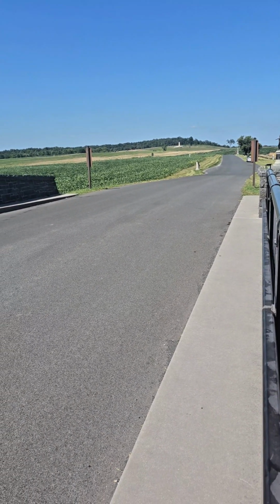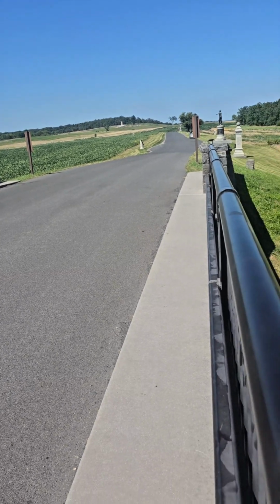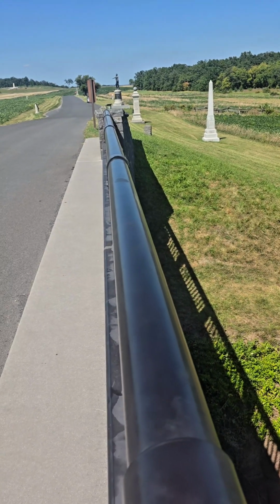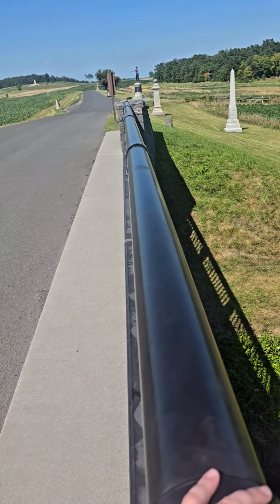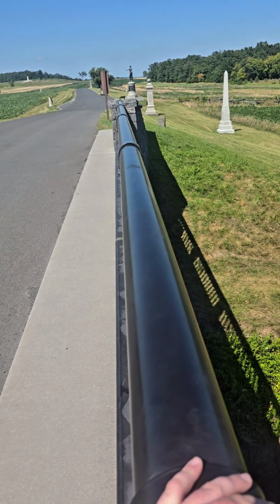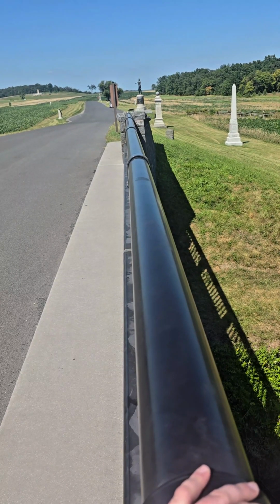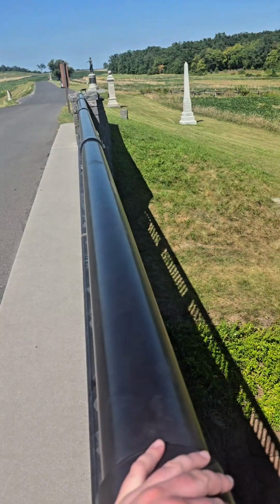Just beyond those trees on the ridge, the 147th New York was fighting for its life. They'd been ordered to retreat, but their colonel went down before the message reached everyone. They held their ground until they were nearly wiped out. Three quarters, 75% of the regiment, gone.